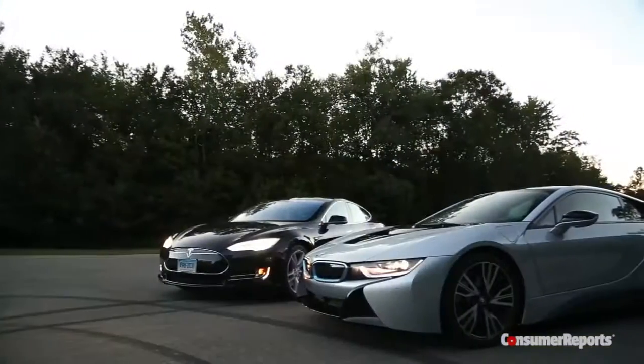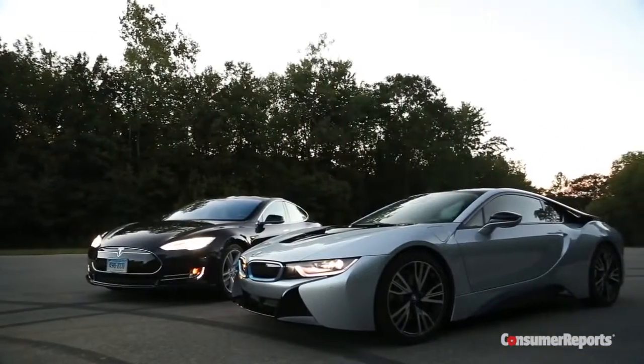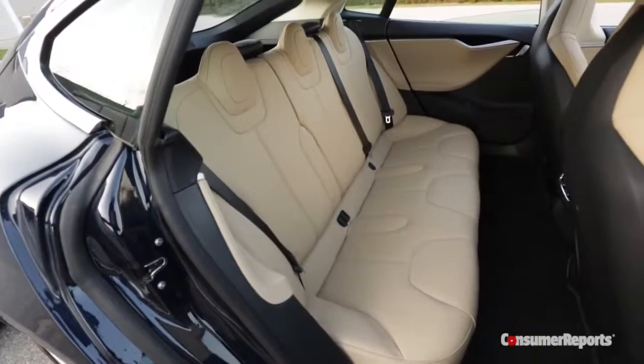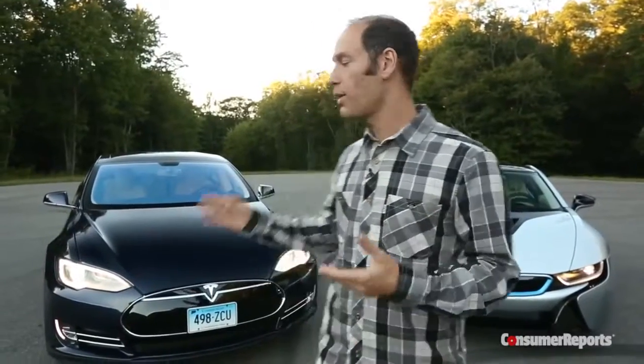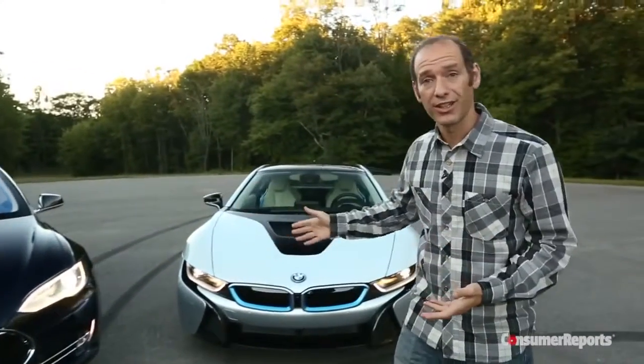No, it hasn't, because comparing these two cars is kind of stupid. Sure, I can talk about how the Tesla has a roomy back seat, it's easier to get in and out of, and can carry groceries. But that's completely missing the point, because while the Tesla Model S competes with large luxury cars, the i8 takes on high-performance sports cars.